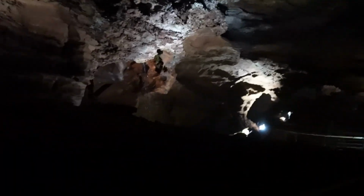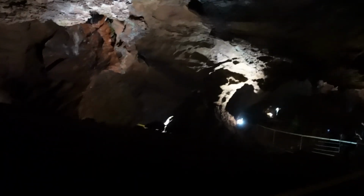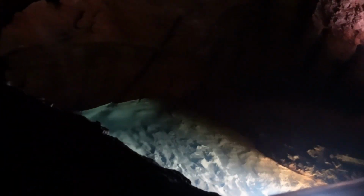Oh, there it is. Look. Water. The only water source. Water. That's awesome. Kind of sounds like a shower. It does sound like a shower. Let's go get a good look at it. That's it hitting the rock. Oh, yeah. Oh, that's really neat.